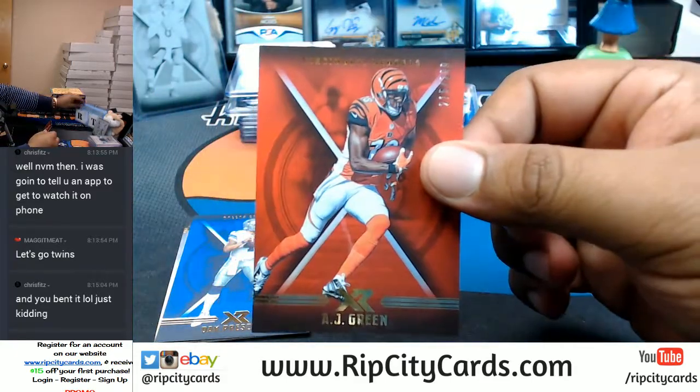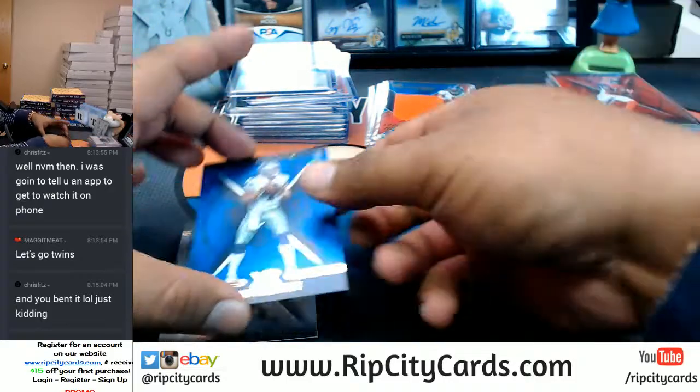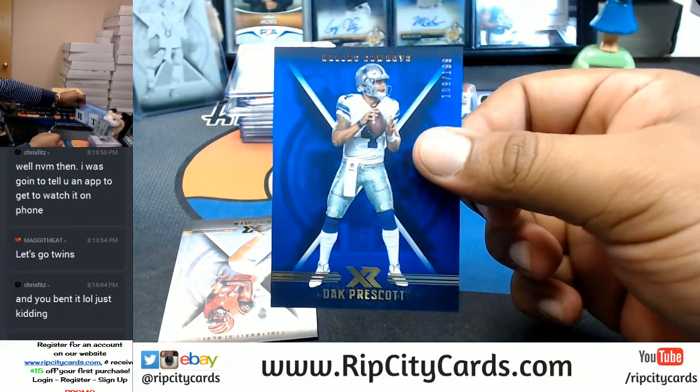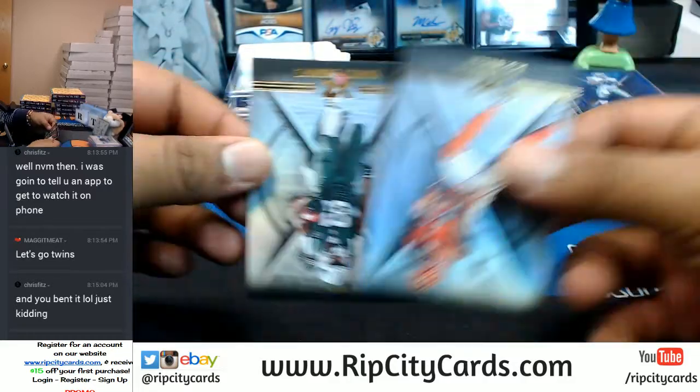AJ Green, Bengals. Dak Prescott, Cowboys. And base cards.